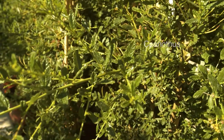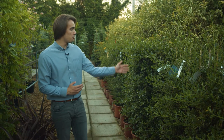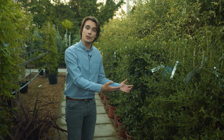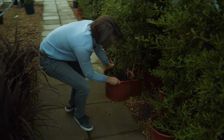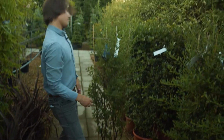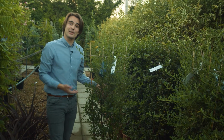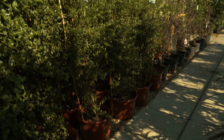The thing I love about these climbers on canes and frames is, say I wanted them to climb up a wall, which was about here. I'd put this plant in a larger pot for the long term, and then I'd move it to, say, here. Oh, and it appears I've finished, and I've saved myself about 10 years waiting for it to grow to this beautiful condition.